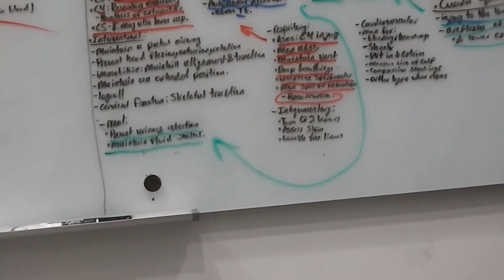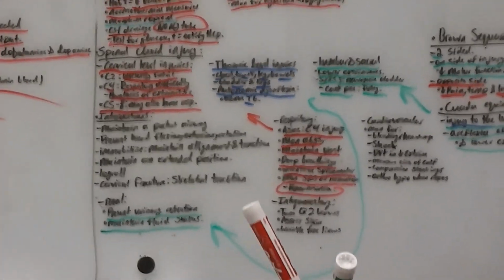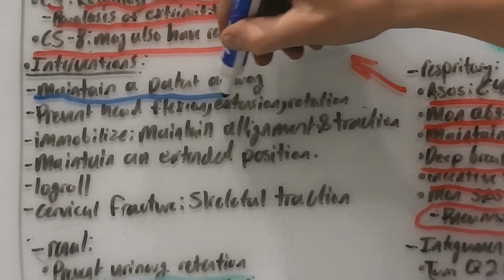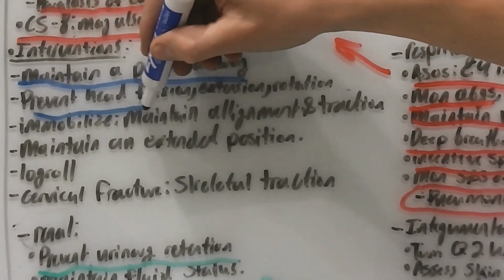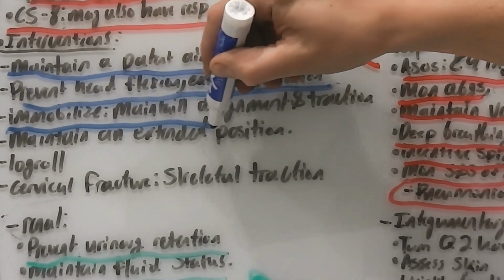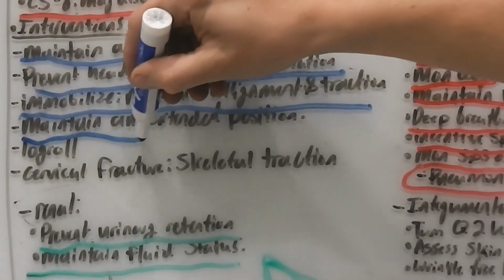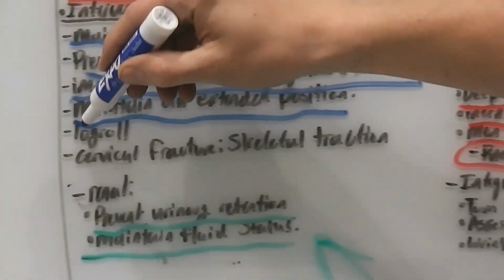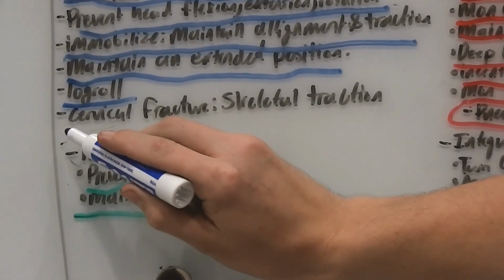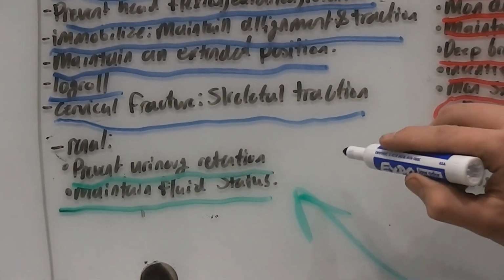Next, we're going to go into interventions for all spinal cord injuries. We are going to maintain a patent airway. We are going to prevent head flexion, extension, and rotation. We're going to immobilize, maintain alignment, and traction. We're going to maintain an extended position. We need to do log roll. We don't want to move any individual extremity by itself. And if it's a cervical fracture, we're going to do skeletal traction.